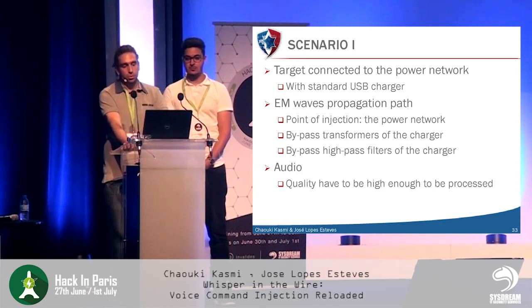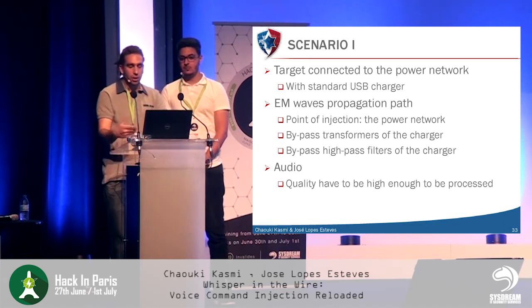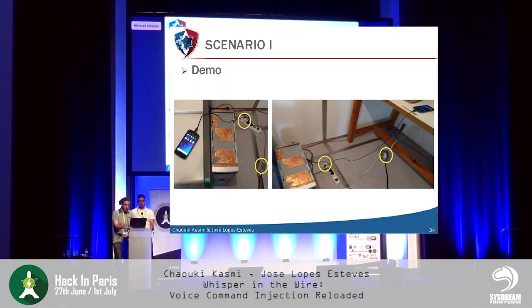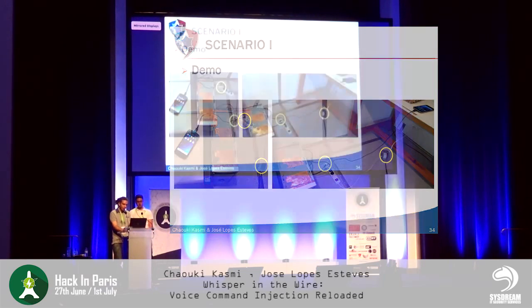And of course, we would like to know if the audio quality is good enough to be processed by the voice command interpreters. So for the demonstration here, we have 2 setups. The phone is connected to this power strip with a genuine USB charger, and we will inject our parasitic signal whether with a coupler on the same power strip or directly into the power strip cable with our injection probe.